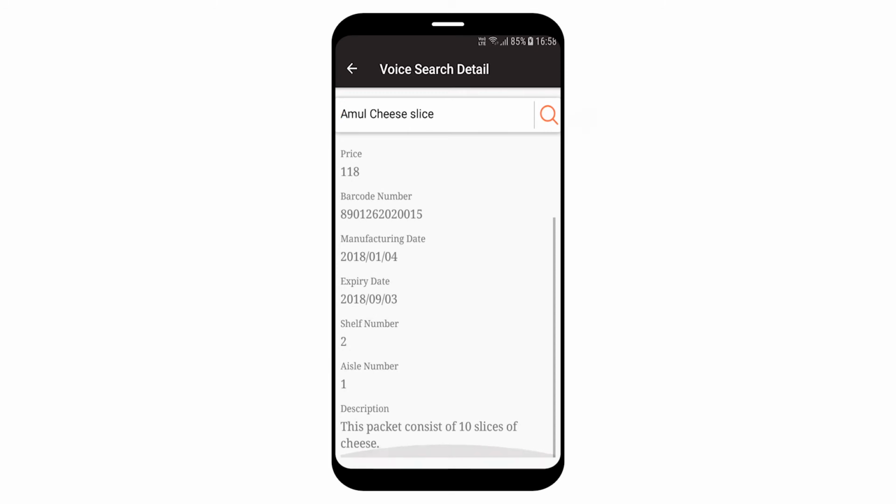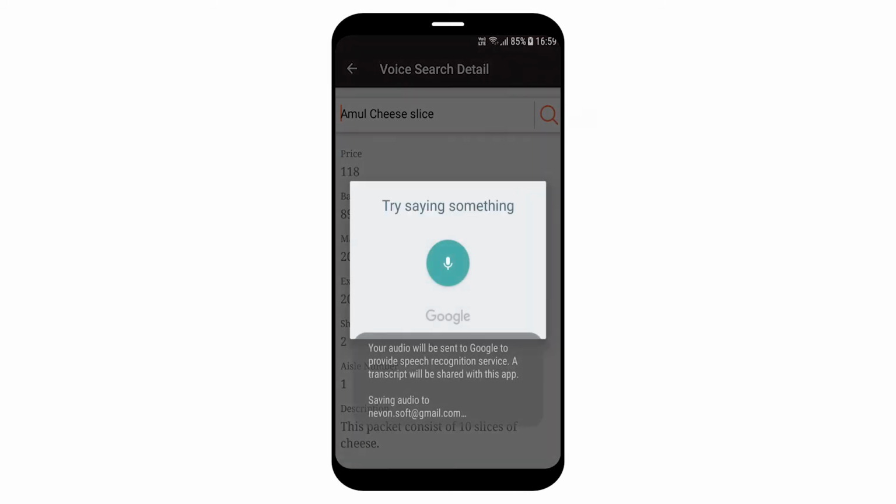To search again, say 1. Back to home, say 2. Exit the app, say 3. To repeat product details, say 4 after a beep. 2.